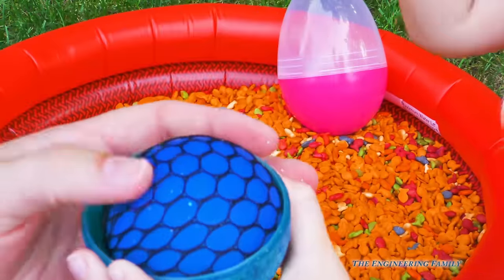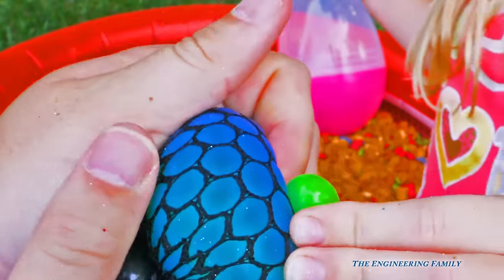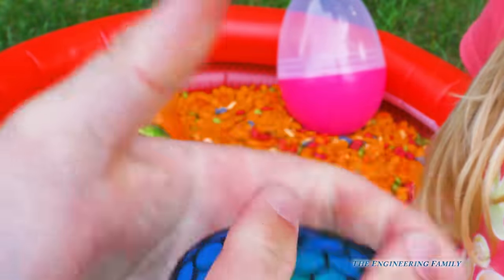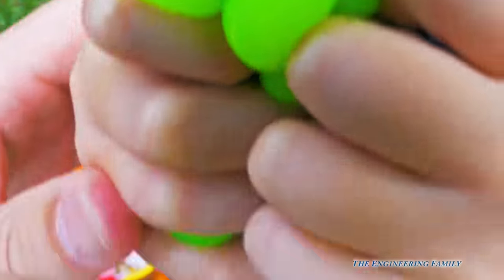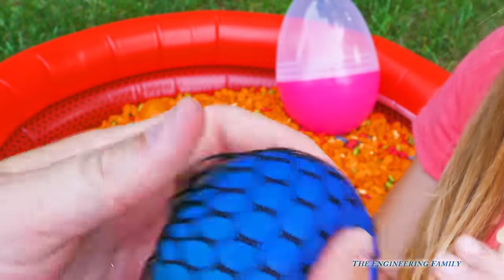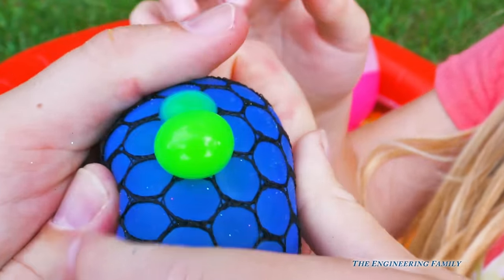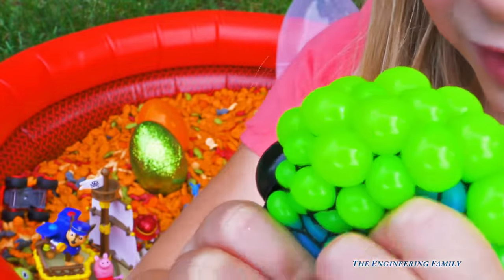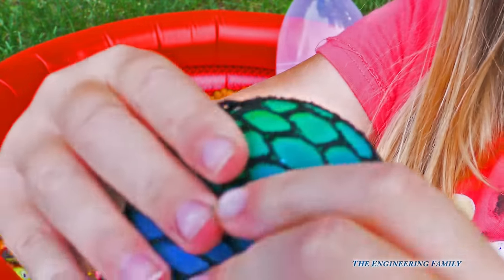And ooh, it's a blue egg. Oh, watch this. It's a ball. But you go like this and it's like... Ew. Look at that. Isn't that crazy? Can I try? Like that? Yeah. All right, you show me. Whoa. How does it turn green? It's like blue, and then it's like green, and it's like blue. Now it's green. Blue. Let's open up more eggs.